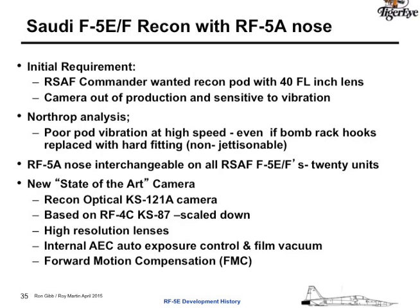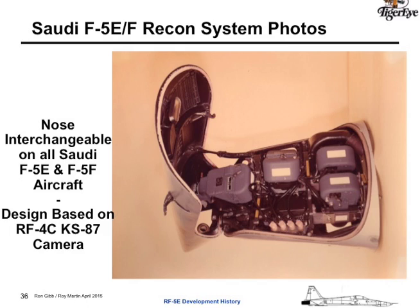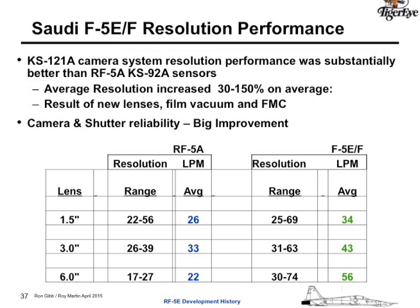And Recon Optical had developed a KS-121 concept that was like the KS-87, which was the basic standard camera in the RF-4C. Instead of 5-inch film, it was 70 millimeter. It had high-resolution lenses, automatic exposure control internal, film vacuum, and forward motion compensation. And when you look at the picture, it looks like a KS-92. It was all interchangeable with the same system. But when we flew it, the performance was really outstanding.